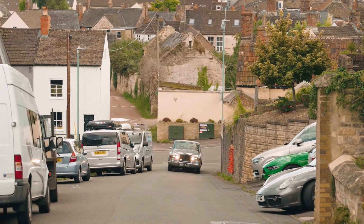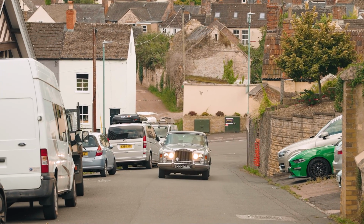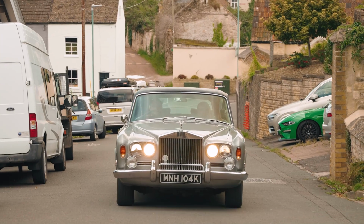So we're nearly home. What an amazing ride, Joseph. Oh, thank you. No, she's coming home to have a well-earned rest, I think, before sale day. You drove it really beautifully as well. Thank you very much indeed.